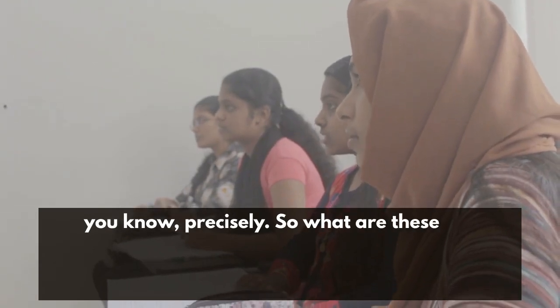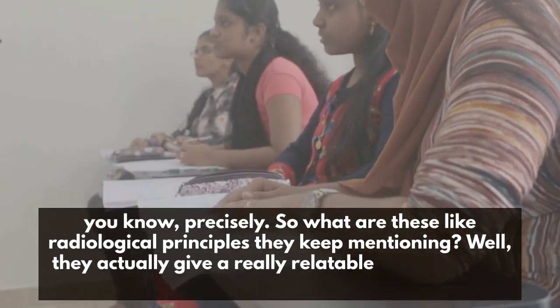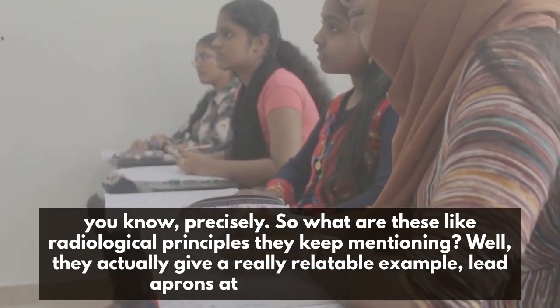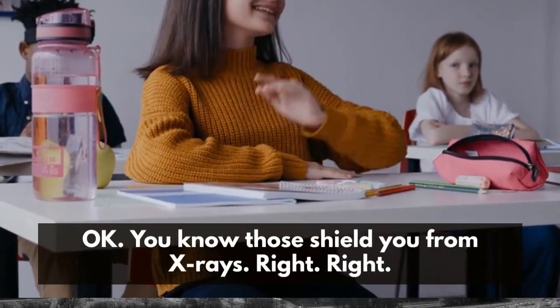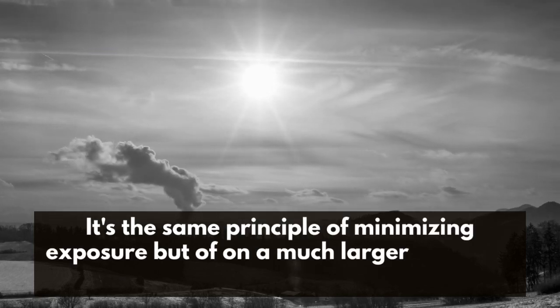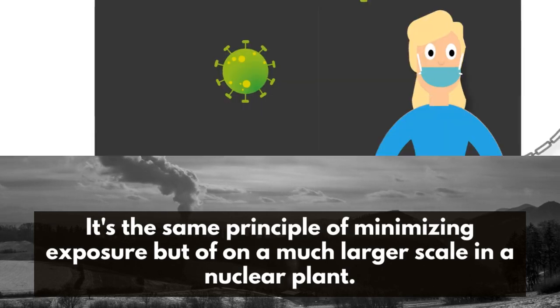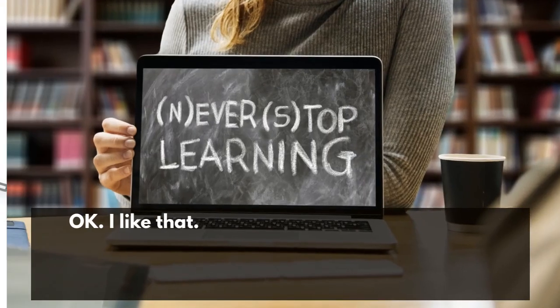So what are these radiological principles they keep mentioning? Well, they actually give a really relatable example: lead aprons at the dentist's office. Oh, okay, those shield you from x-rays. Right. It's the same principle of minimizing exposure, but obviously on a much larger scale in a nuclear plant. And they break it down into time, distance, and shielding. I like that. It's easier to remember.